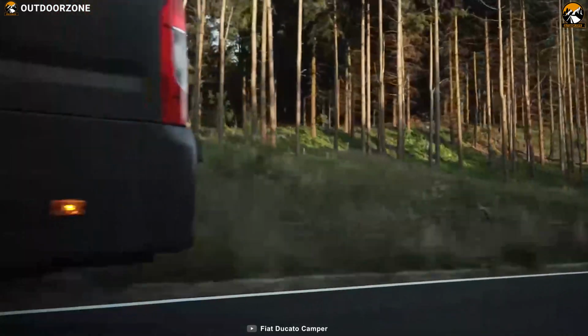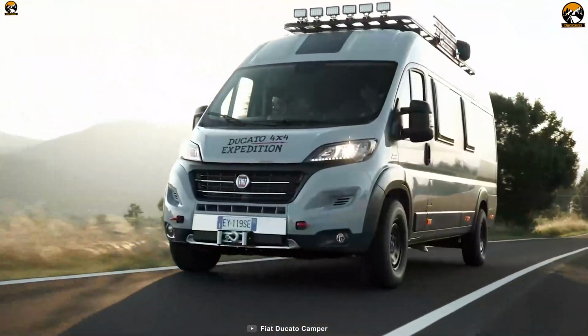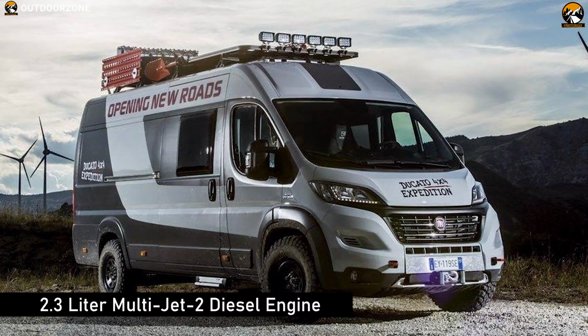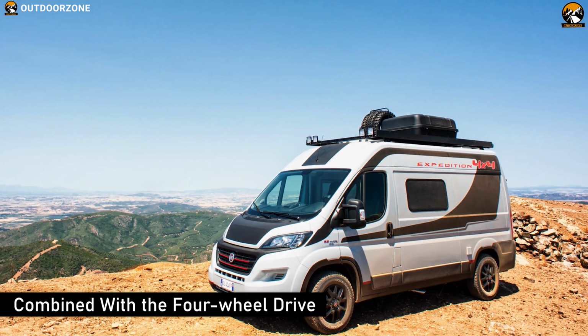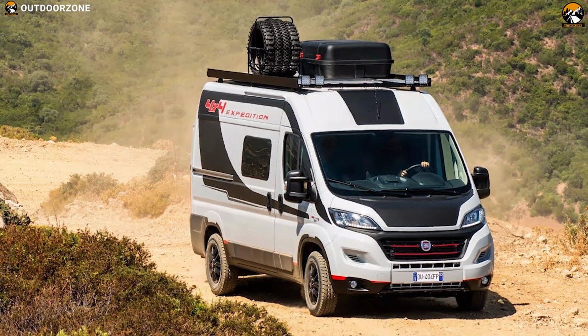One of Europe's best panel vans is the Fiat Ducato, offering plenty of features without compromising the comfort and safety so you can enjoy the road trip confidently. It has a 2.3-liter multi-jet 2 diesel engine that contains 150 horsepower combined with the 4-wheel drive, provides safe and comfortable rides every time on every road.